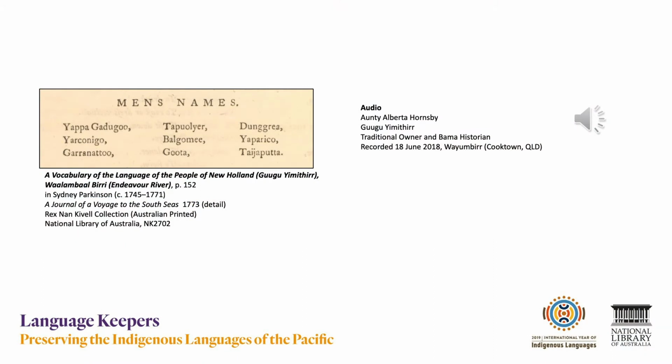The Journal of Sydney Parkinson, who was the young artist on the Endeavour voyage, had in his journal what he described as men's names. Talking with Auntie Alberta about these, she revealed to us that these were in fact kinship terms. And I'll play you an excerpt from her about these now.